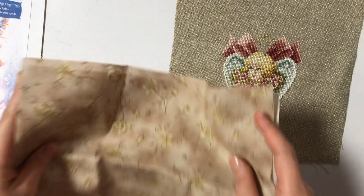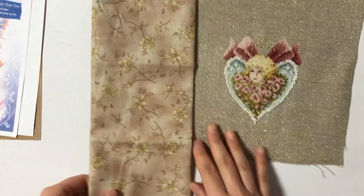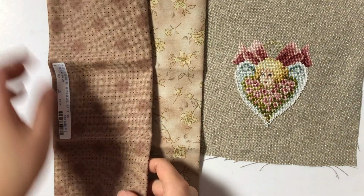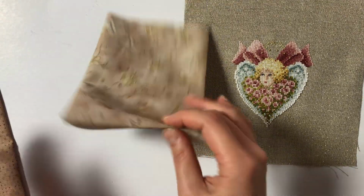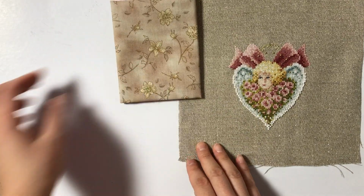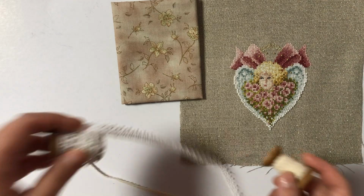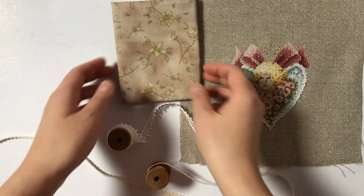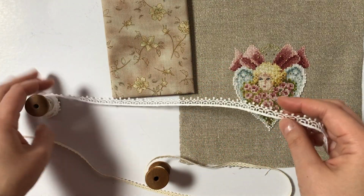So I have the fabric, and I also have this one, but I think this one is a little too dark, and I don't like the small tiny dots that are in this fabric, so I think I'll just use this. And then I have these two laces, and I'm planning on doubling the layers so that you could see this fabric from the front and have the laces in between the fabric and the stitched piece. It'll make more sense once you see it.